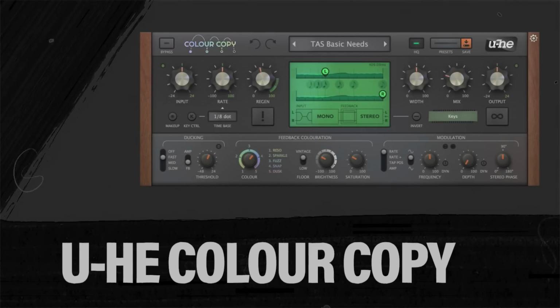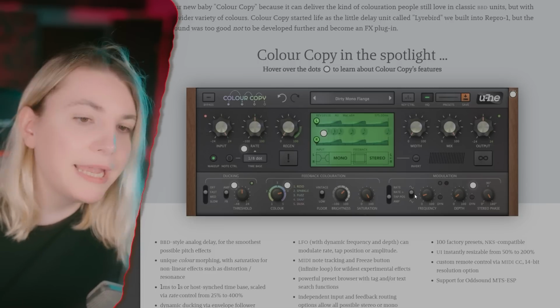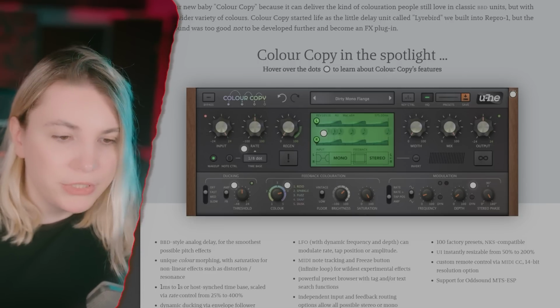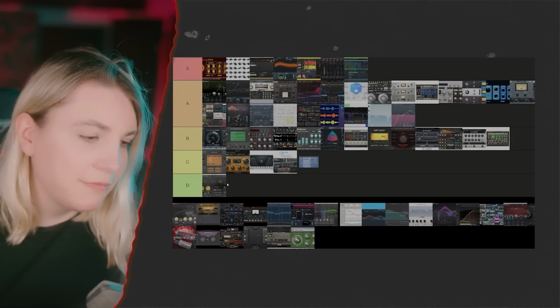The next one on the list is Soundtoys EchoBoy? No, Tiny Color Copy, $69. Now, this is fairly priced. Overall, bucket brigade delays with extended modern features. It's not a plugin that sounds good from the get-go, you have to play around a little bit. I'm not a big fan of it. I didn't like the sound that much. And yeah, alright, it's alright, I suppose.